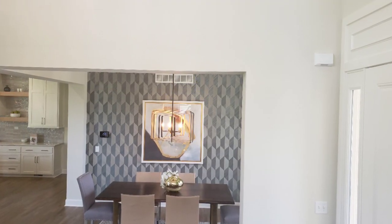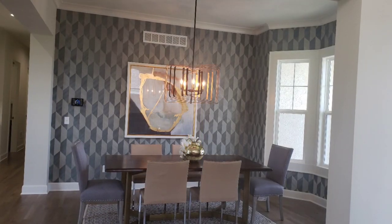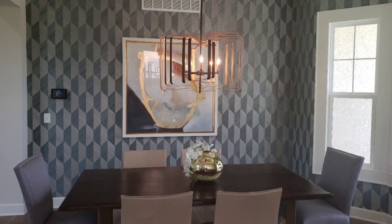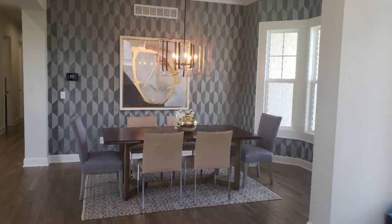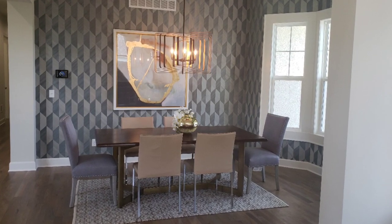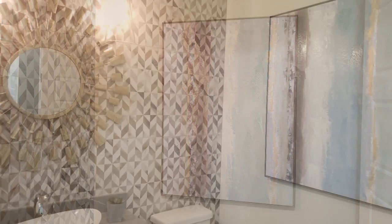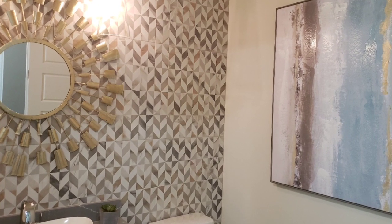Now here in the dining room, they used a very subdued navy and a grayish blue, and then they used a pop of gold in the art and the accessories. So here in this powder room, they used a beautiful art piece, a tiled wall, and then they accented it with a gold mirror.